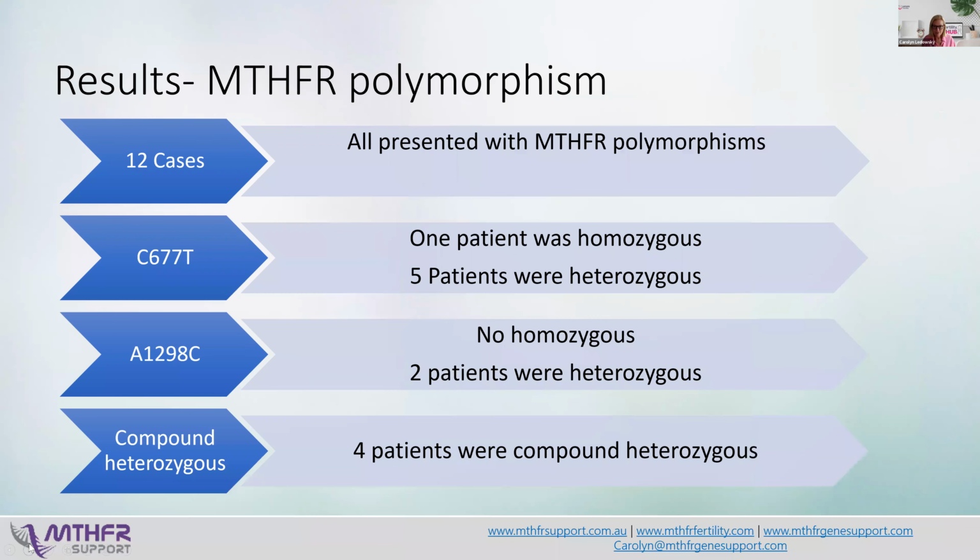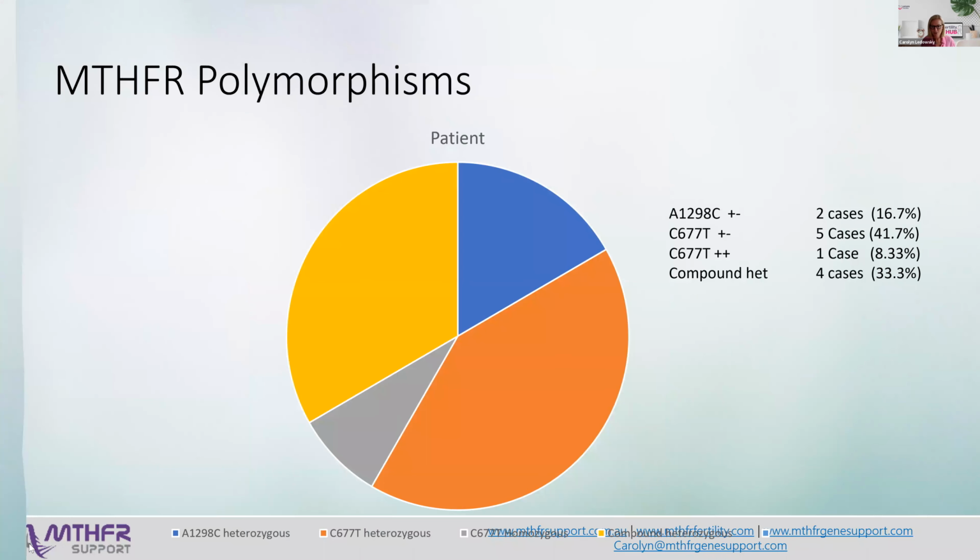So every single case had MTHFR polymorphisms. One was homozygous for the C677T. 5 were heterozygous, which means they had one copy. And in the A1298C, 2 were heterozygous. And compound heterozygous, where they have one of each, there were 4 in that category. And that's what it looks like. So you can see that the orange is the C677T, which was the largest group. And the yellow is the compound heterozygous. So we had 4 of those.